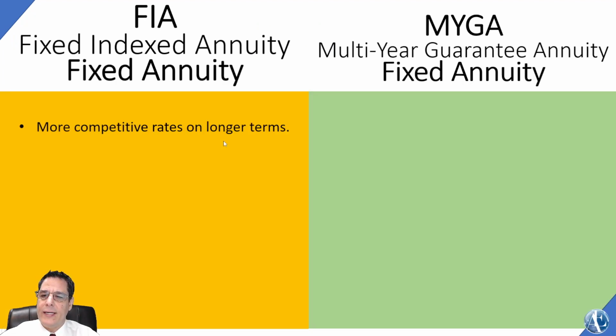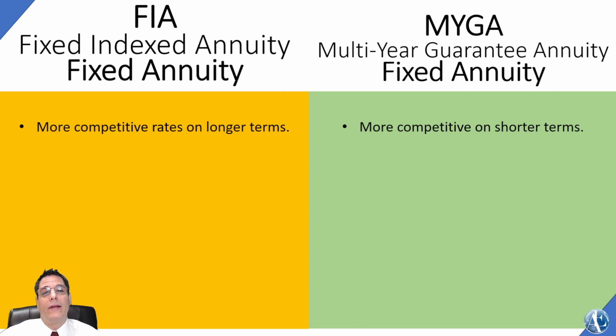Fixed indexed annuities often have more competitive rates when they're longer term, 7 to 10 years, anything longer than 5, really. They get more competitive. MYGAs are more competitive on the shorter term. They actually exist in the 2-year range, whereas I don't believe there's a 2-year FIA out there. There are 3 years, though, which match off.